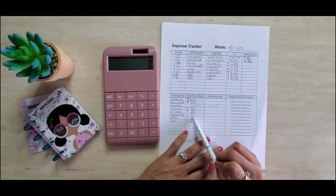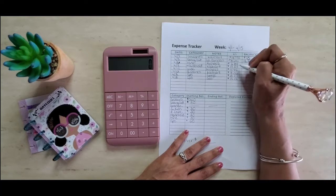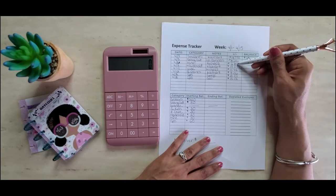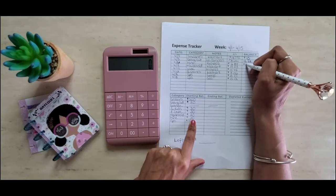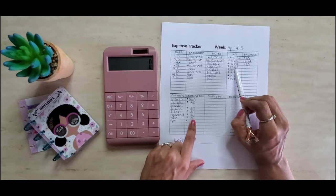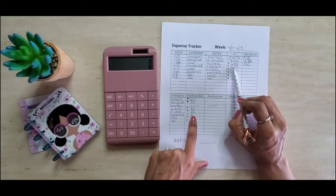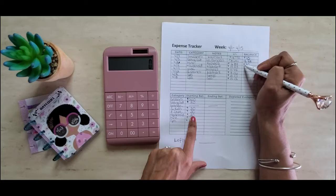Miscellaneous has a starting balance of $30. We round up, so this is going to be $10 because I got back $2 and something cents in change. That went into my dollar savings challenge. So 10 from 30 gives me $20 left. And then household, I went to Walmart for toiletries and different things of that nature. Household, I have $20 in that cash envelope, so this is going to be zeroed out. I have nothing left.